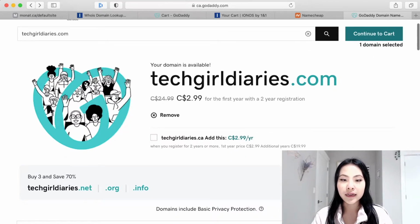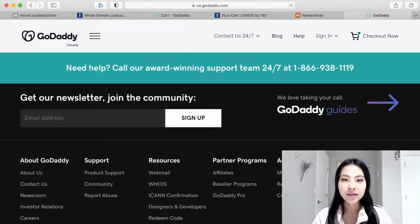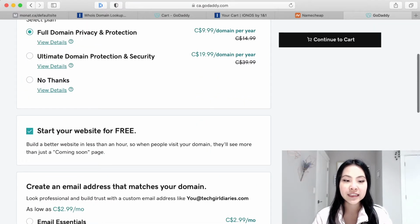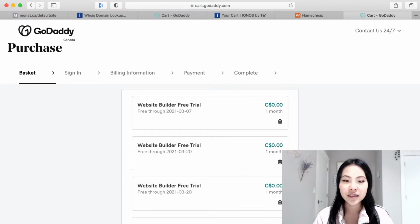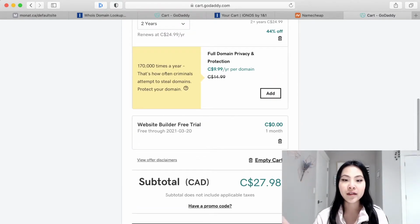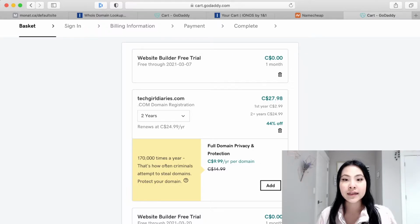So we can then just click on this, continue to cart, and then we can add on these bonuses like domain privacy, email, start a website for free and stuff. But let's just say we don't want any of that, and then we can just go on to the next step, and we can see that the total cost will be around $28 for this one domain. And what we do at this step is then we go ahead to other domain websites and then compare prices.